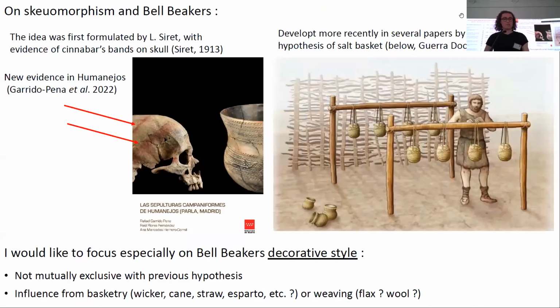And related to the Bell Beaker, we already have work on the subject. So Louis Siret since the beginning of the 20th century, and more recently Elisa Guerra-Doce, especially with the hypothesis of salt baskets, for example. In this case, I will focus especially on, as I said, the decorative style. So the horizontal band, the hatchet band, the printing with the shell. It's not mutually exclusive with the previous hypothesis. And I'm still wondering if this influence comes from basketry or weaving, for example. It might be both. I really have no strong opinion right now on the subject.